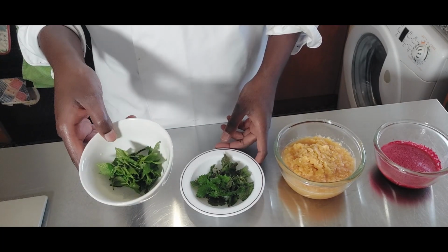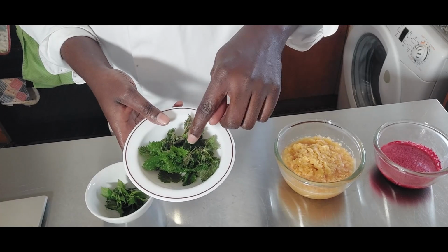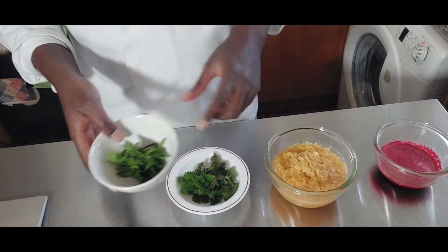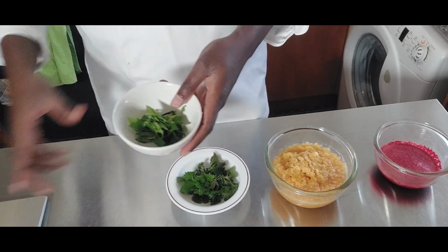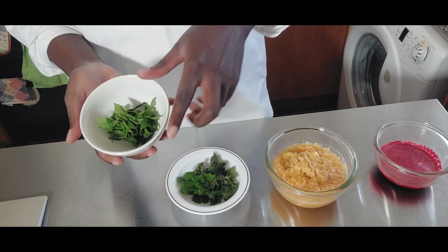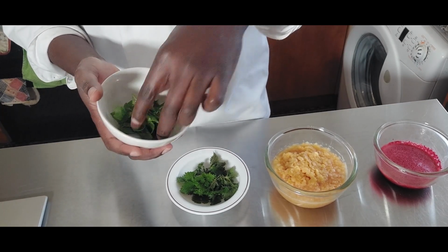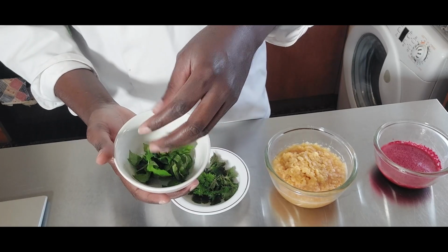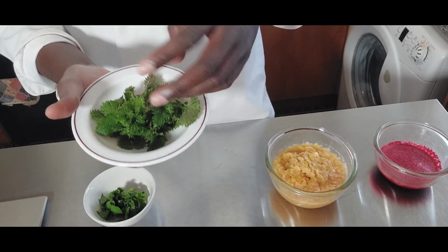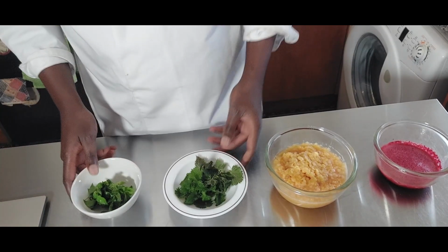So we've got our sayes, our ground elder, and we've got our armat, our nettle. Let me tell you the amounts. In terms of ground elder, 5 to 10 grams should be okay. Just 5 to 10 grams. See, it's not much. And then for the nettle, about 10 to 15 grams should be fine. We'll be chopping these up.